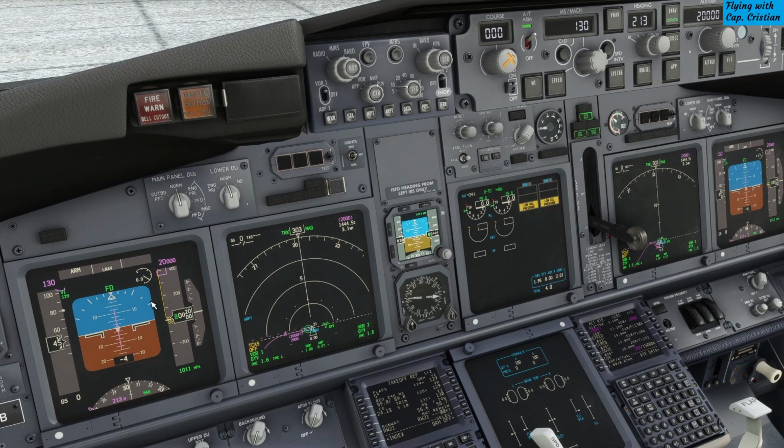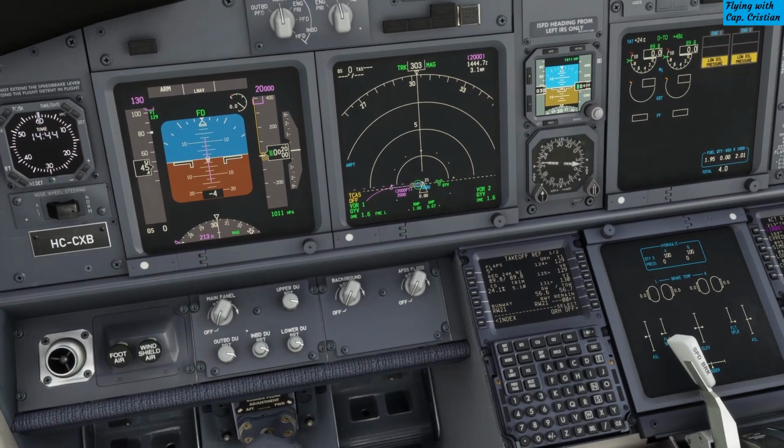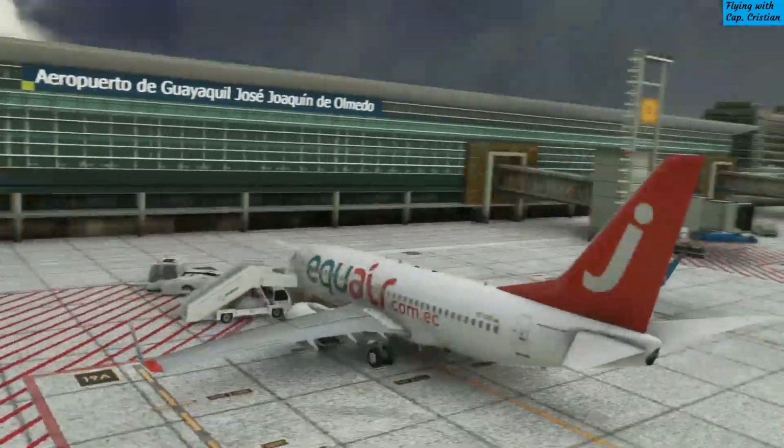With that, that is the pre-flight complete. Now, are we ready to close? Yes, we are ready to close. So menu, FS action, ground services, page number 3, release that one. That will close the door. Perfect. What do we need to do? Just get in contact with our ground staff. Make sure that the area is clear to pressurize. And yeah, area is clear to pressurize.